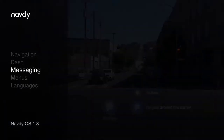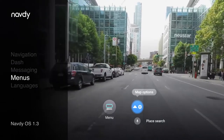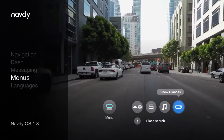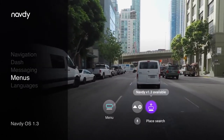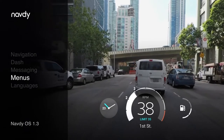We've made the menu faster and more responsive. In the top of the menu, the activity tray provides quick access to map and dash options, active trip, now playing for your music, unread glances, active phone calls, and software updates if they are available. No matter where you are in the menu, a simple swipe to the right closes the menu and gets you back on track in map or dash mode.